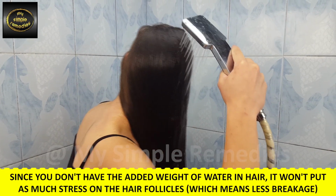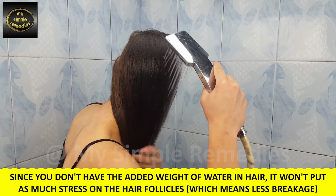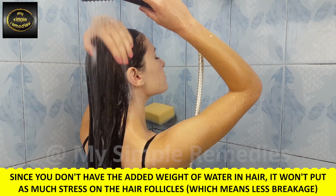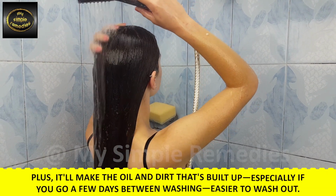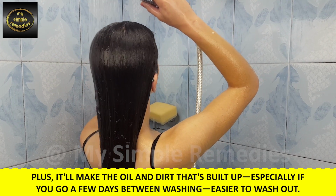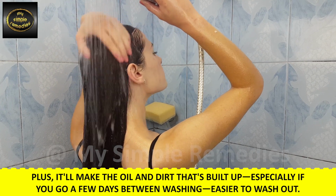Since you don't have the added weight of water in the hair, it will not put as much stress on the hair follicles, which means less breakage. Plus, it will make the oil and dirt that's built up, especially if you go a few days between washing, easier to wash out.